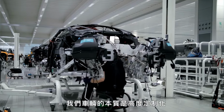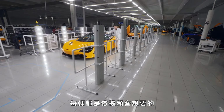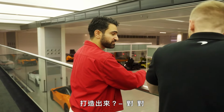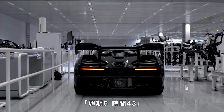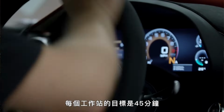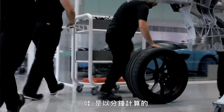The nature of our cars, they're very, very bespoke. Everyone's very individual to the customer and how they wanted to spec it. Capacity is up to 20 cars a day. Oh, like being created from scratch. Yeah. And they've got these screens up here saying like cycle 5, time 43. So that's essentially the information on how many cars we've built that day, keeping the guys working to time. So each station targets 45 minutes before it moves on to the next one. Wow, it's down to the minute. Yes.